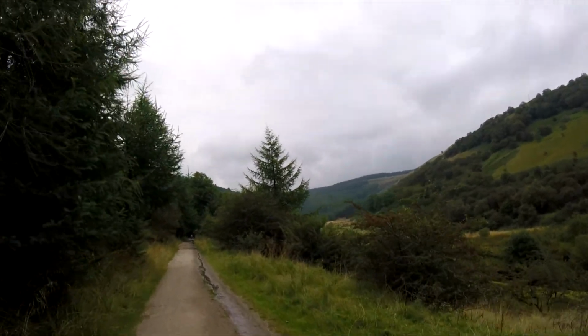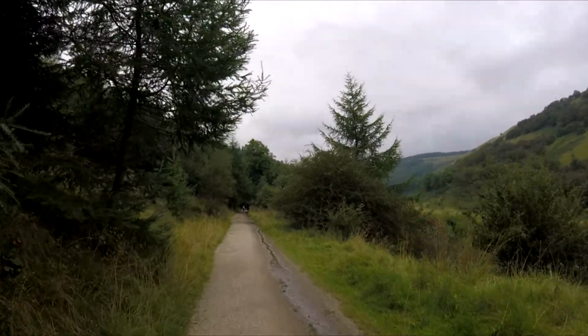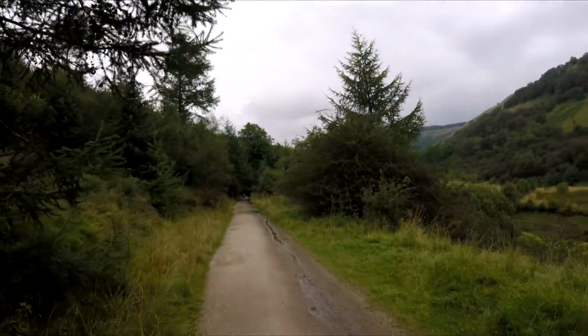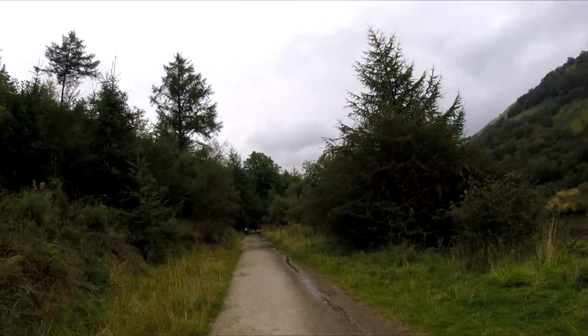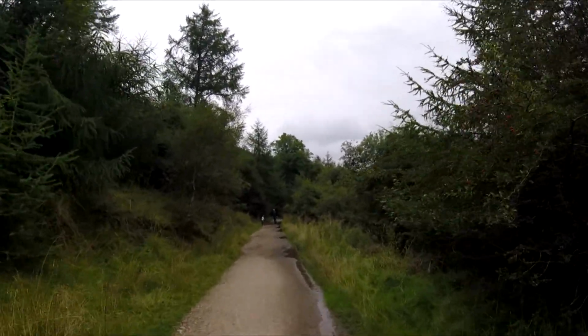And today is a perfect day, a little bit cloudy, pretty much 100% cloudy, but no rain, maybe a few drops only. And not very hot. It's nice for a walk, it's perfect.